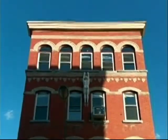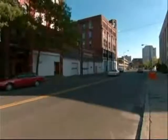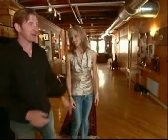Tony created a work of art out of an old building and sparked a new neighborhood vibe. We've definitely created some sort of movement here. So now everybody's coming and buying up property and doing exactly what we're doing. And people still think I'm crazy, but at least they see merit in what I'm doing.